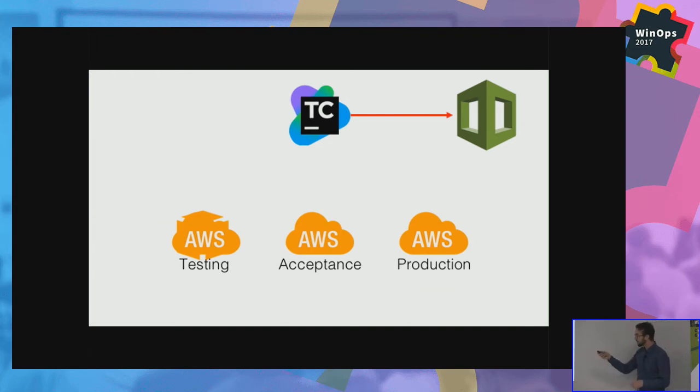Once we were able to validate that we didn't break anything and everything worked in testing, maybe we upgraded the Datadog agent or something in the base image this week, we were able to say, okay, everything looks good. We had a few automated tests in place as well after it's shared. We were able to share that with acceptance. And again, the same thing happens. As soon as we share it with acceptance, CloudFormation gets called for acceptance, everything updates their stack, and we get a new box.